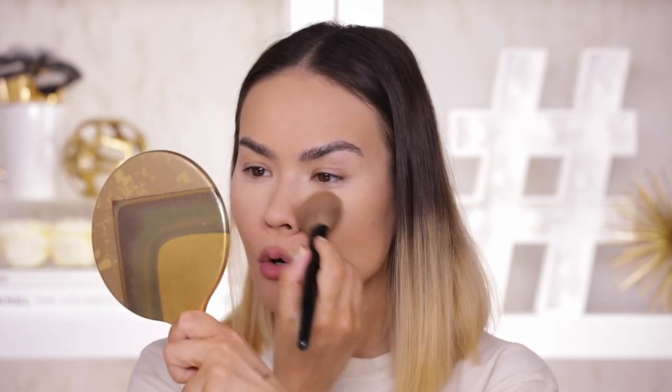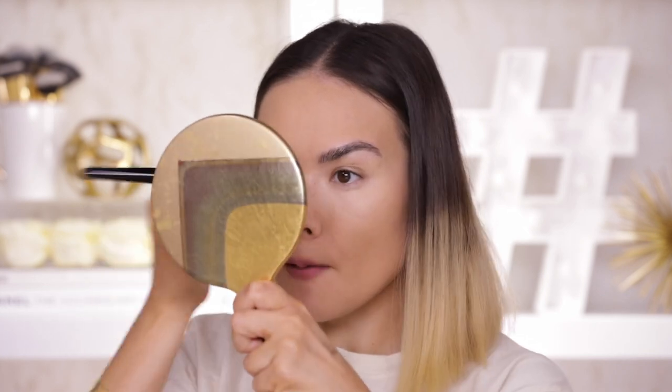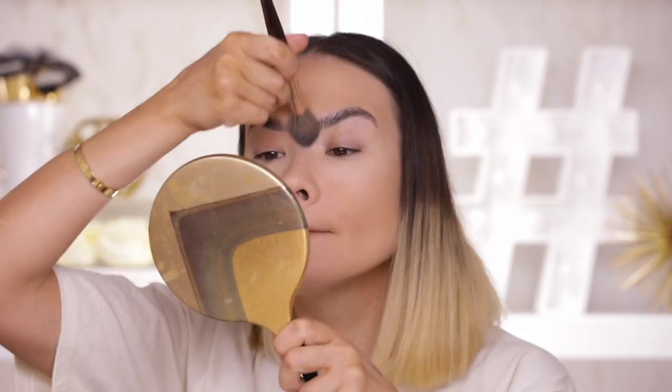So now I'm just lightly brushing that powder all over my oily zones, kind of just setting it in place. If you're not oily, you probably don't even need to set this foundation because it almost has a unique self-setting aspect to it, but I like a more matte look. All right, for the under eye, again, nothing new, same old Mother Pat. Just gonna set that and forget that.